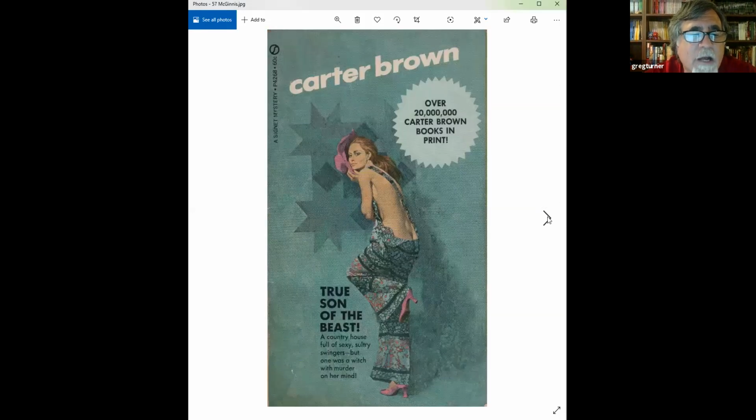Here's another one called True Son of the Beast. And again, she's an important figure, but a lot of the stuff that's going on in the background is very interesting as well. Looks like she's hiding her face in her hat. Her hat clearly matches the shoes. So well done, McGinnis.